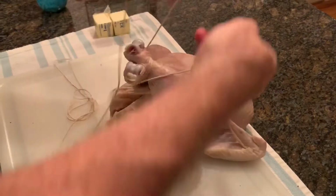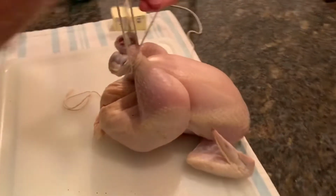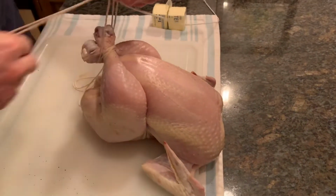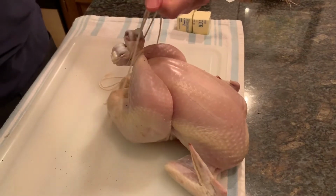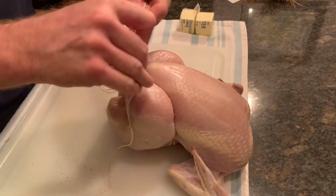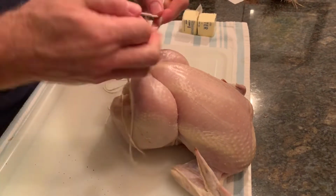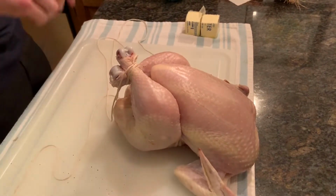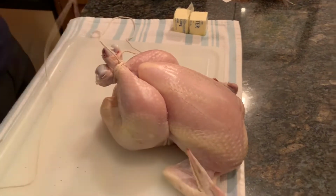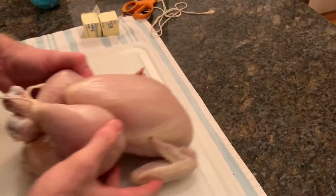And that's it. That's the long and the short of it. We have one more step here. I'm just going to tie my knot up top. There are different ways to truss a chicken. This is a pretty darn simple one, which is why I use it. It's effective. It does the job. And then I'll grab my scissors and cut that. Boom. The only thing left to do, as I mentioned, is about the extremities.